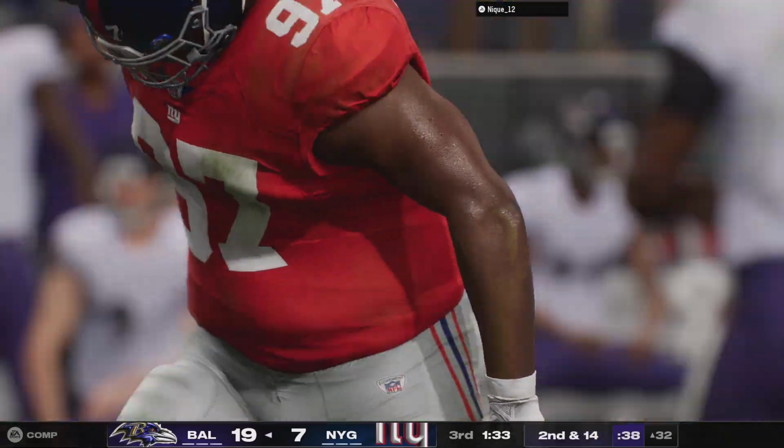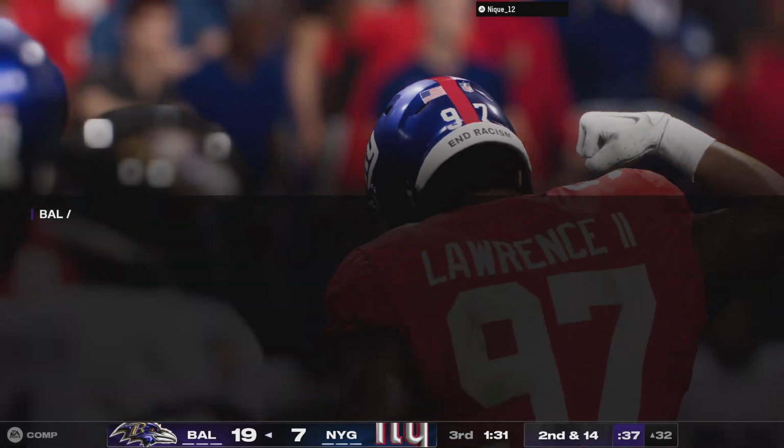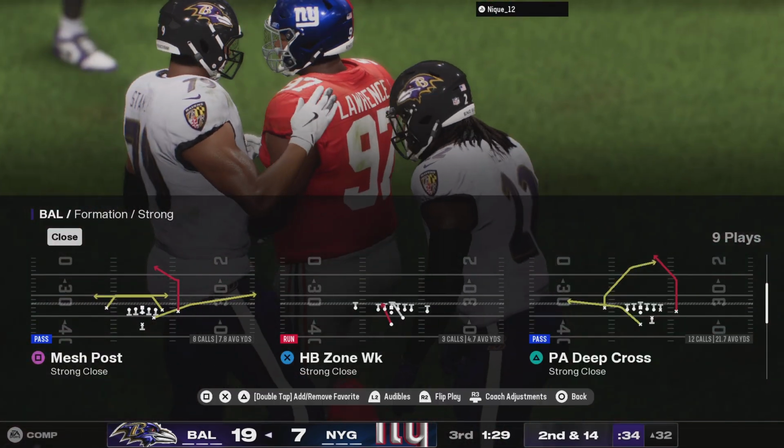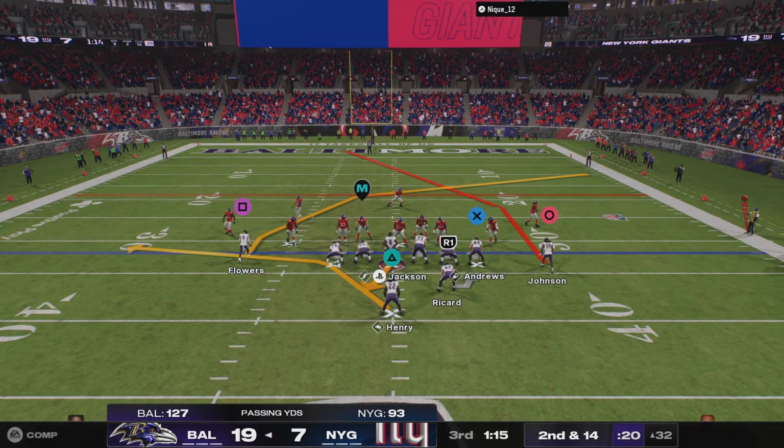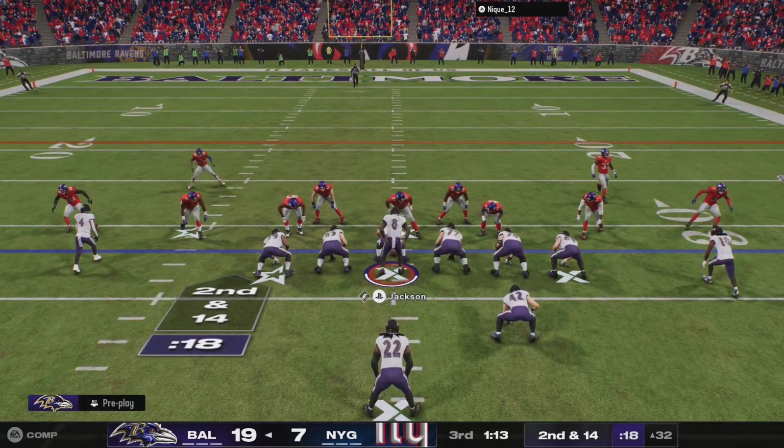And he is going to be stuffed well behind the line of scrimmage. That play going absolutely nowhere. So after the loss on 1st, here's 2nd and 14.